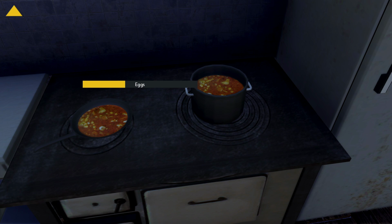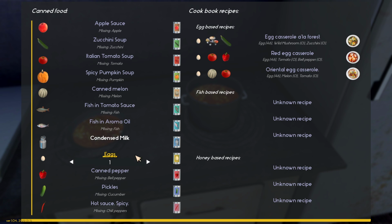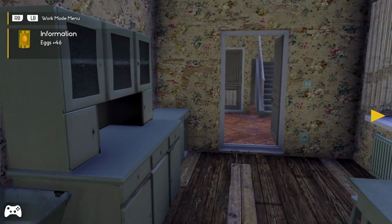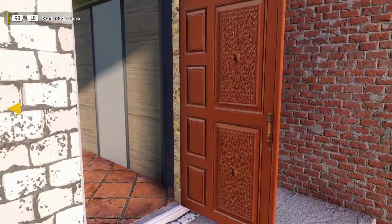Cookbook recipe. Eggs. I'm going to make 1 egg because that's great. Oops, wrong button. Use kitchen. Okay, let's try that again. I want to use all the eggs. $46 eggs. Do it. All right. We'll go sell those. They're worth a fortune. They're not really, but they're worth money. A couple hundred dollars, right?